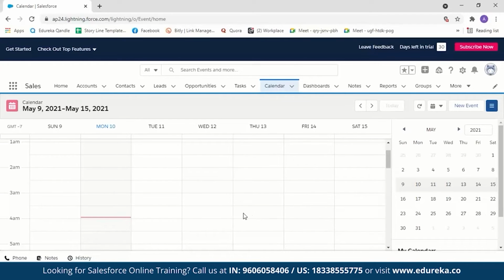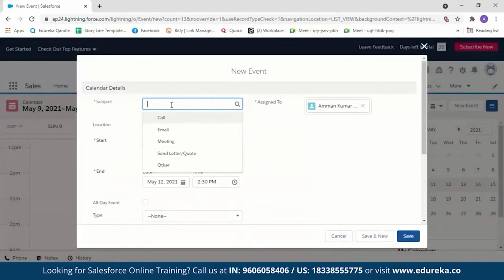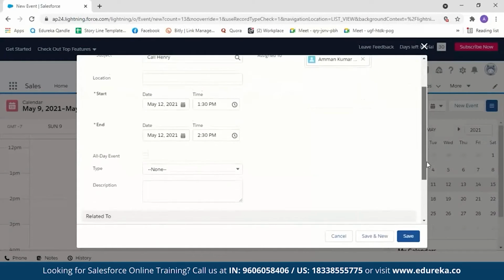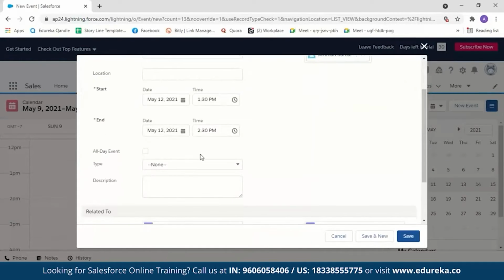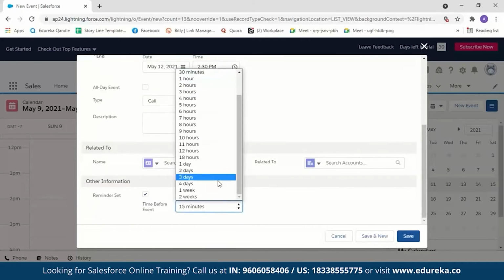So let's say you want to create an event on Wednesday. So we'll just click on the date. So we'll just select the time at 2 p.m. I have a meeting. So we'll just name it call Henry. The location is not compulsory. The start and the end time is already assigned. So it'll be a call. So I can set a reminder from 5 minutes to 2 weeks. So I'll just give it 1 hour.